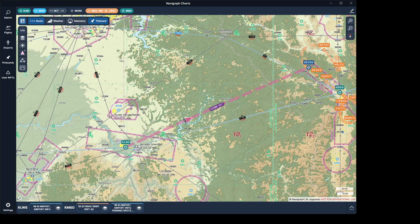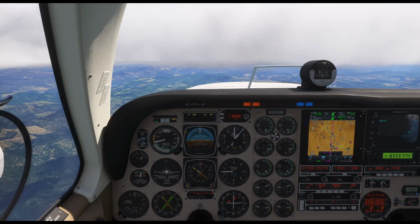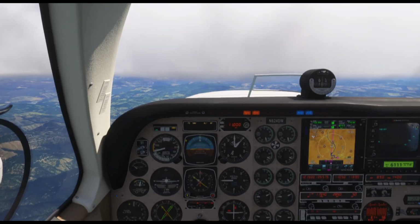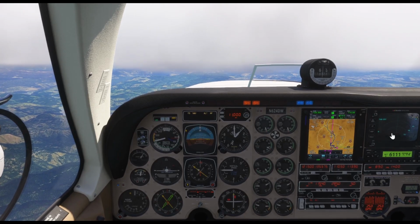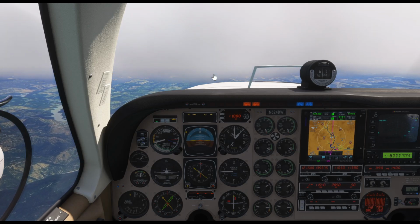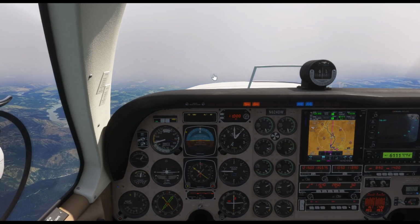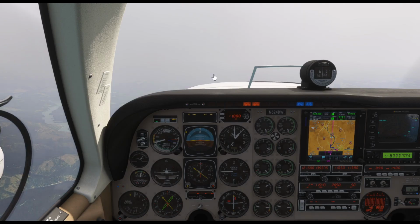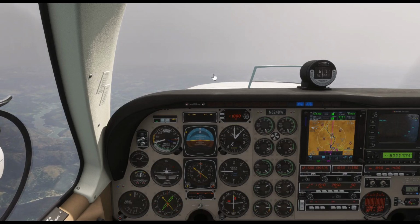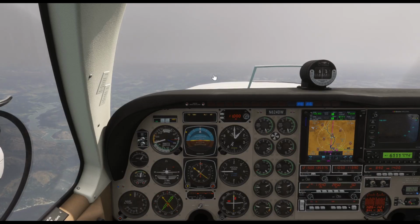We won't get any air traffic control until we get into this area right about here. We've got a low ceiling here, looks like it's about 11,000 feet. We'll be right at the base of it. We are legal, we are IFR. I'm going to close the cowl flaps now. Cowl flaps are closed.